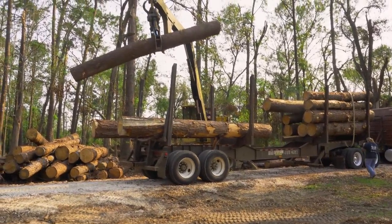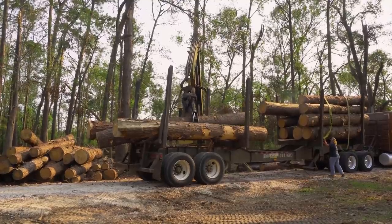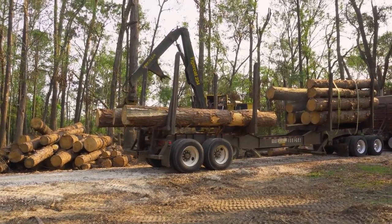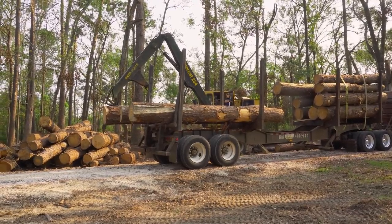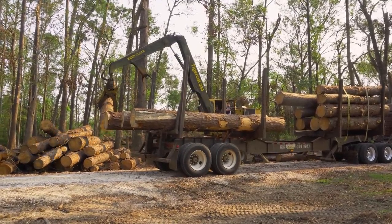And you should look at that tree in that bucket there. The tongs ain't even touching. It's got about 8 inches in between the tongs, but just one log. Big old logs. And that's my son up there on the loader with Dad riding.